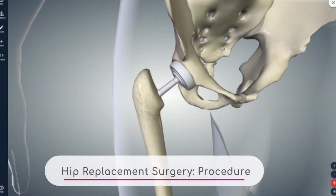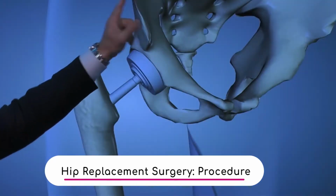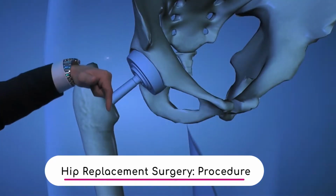I'd like to show our viewers right now what it is when you do get a joint replaced. So here we have an example. Doctor, take it away. So this is your pelvis. Your head is up there. Your feet are down there.